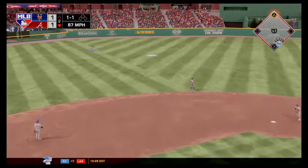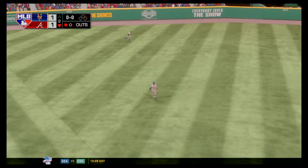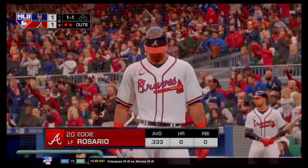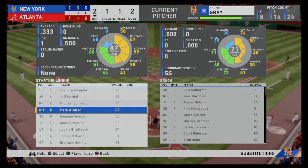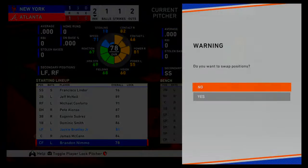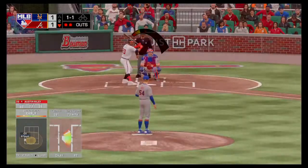Lifted in the air out towards left center. Chasing after it is Bradley. He gets there and makes the play for the second out of the inning. Batting 7, no left fielder. So digging in now, Eddie Rosario will try to make something happen. With 2 gone in the bottom of the second, 2 out, nobody on.